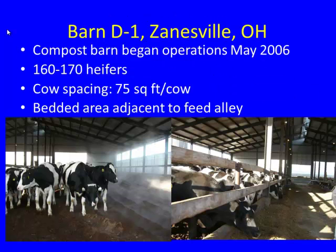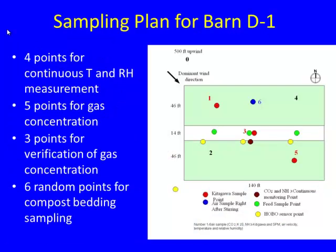I'll show you. So the first barn we studied is in Zanesville, Ohio. They started operation in May 2006, with about 160 to 170 heifers. This obviously has a smaller cow space, but they are smaller animals. So this is some pictures. This bedded area is adjacent to the feed alleys.